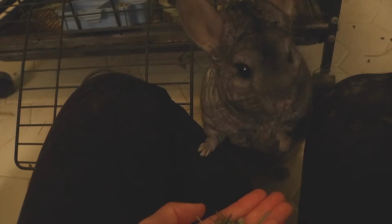I wouldn't recommend it to children because they don't really like being cuddled or held. But for someone who has a busy lifestyle, chinchillas are pretty low maintenance, but they're also very messy, so I wouldn't recommend it for anyone who has a carpeted apartment.